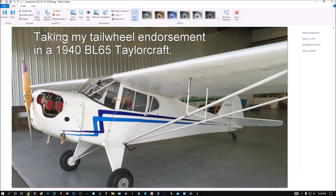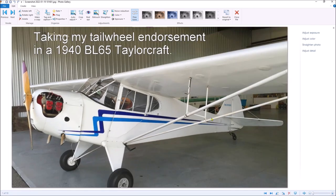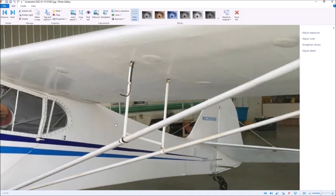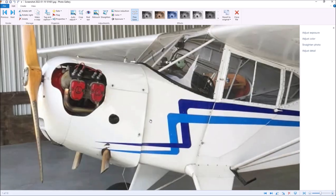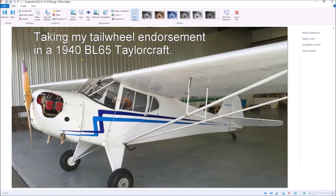Now, if you look at this engine, this is the plane that he was flying. See the NC-29508. This is the plane he crashed. This is the actual plane. This video was recorded 5 years ago, okay?